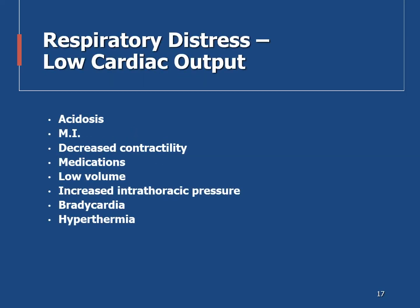Another cause for low oxygenation is low cardiac output. Some causes for low cardiac output are acidosis, myocardial infarction, decreased contractility, medications, low volume, increased intrathoracic pressure, bradycardia, and hyperthermia.